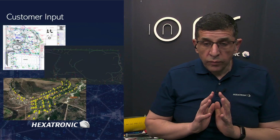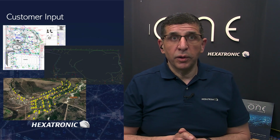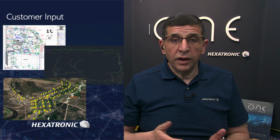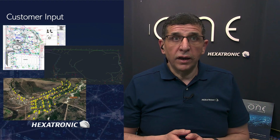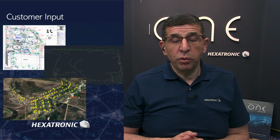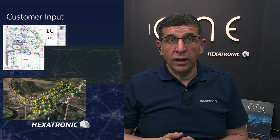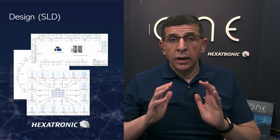So the design service, this is what we get from you. Here are examples of some customer inputs that we received, whether it's an AutoCAD or some kind of render of the project, or just Google Earth with pins showing the locations of the poles where you have the cameras or the devices. And this is what you get back in design from us.